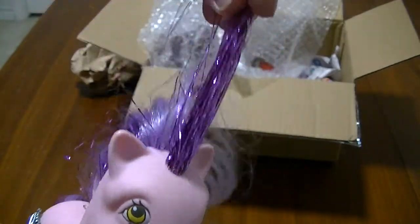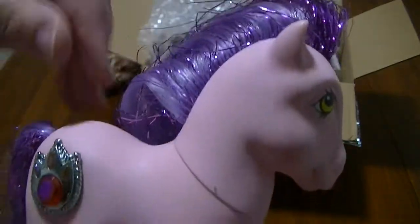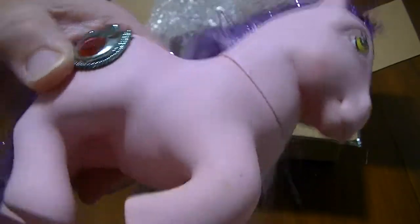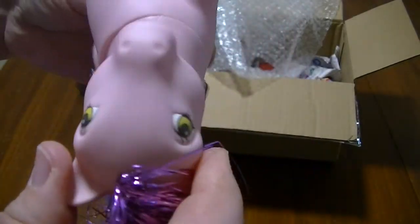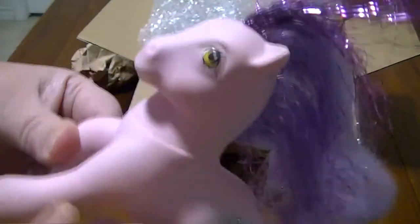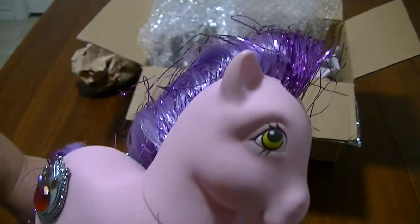And wow, look how nice the tinsel is. This is a definite upgrade to the one I have, which is another rare thing for me, is to get upgrades and to find stuff I actually need. So I'm really happy with that. Quite shocked, actually.